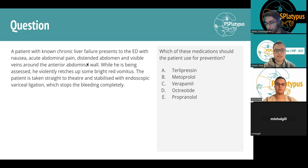The way that you can prevent this is with a beta blocker. You want a non-specific beta blocker, as someone has highlighted. So it has to be propranolol. Metoprolol is specific mostly to the heart, so we use that in a lot of heart conditions, which is why it's not really relevant here. So that's why the answer is E for prevention.